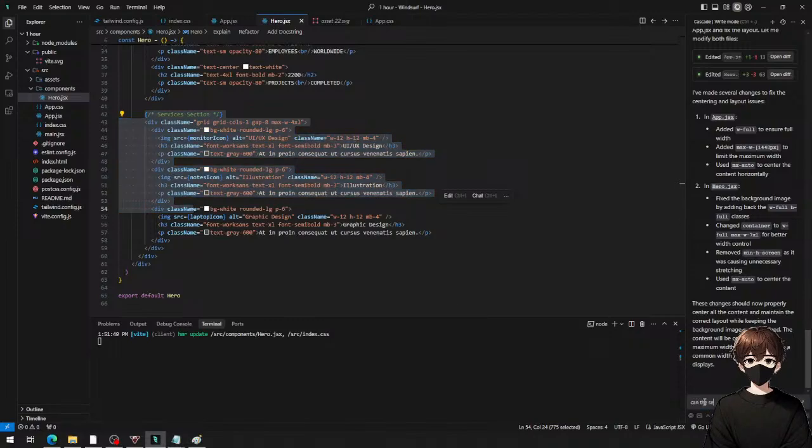Can the services section in hero.jsx have its own component called services.jsx? Also import this component.